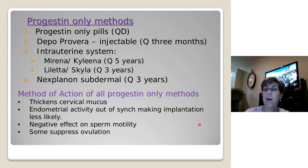Now we're going to talk about progesterone-only methods. There are several of these. There's the progesterone-only pills. There's Depo-Provera injection every 3 months. There's the intrauterine systems like the Mirena and Kyleena, which can stay in for 5 years, or the Liletta or Skyla, which stay in for 3 years. And then there's the Nexplanon subdermal implant, which stays in for 3 years.